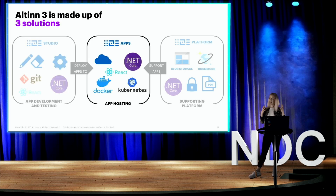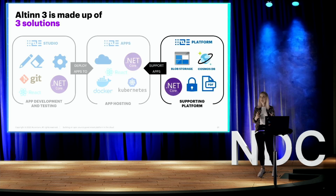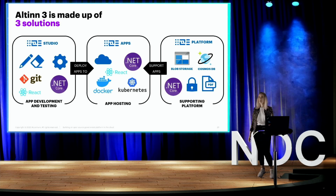We have the Altinn Apps solution. This is the collection of all of the running apps and the Kubernetes clusters on which they run. Finally, we have the Altinn Platform solution, which provides the common backend functionality for the apps. So let's look now at how these 3 solutions work together to support the next generation of digital services for the people of Norway.